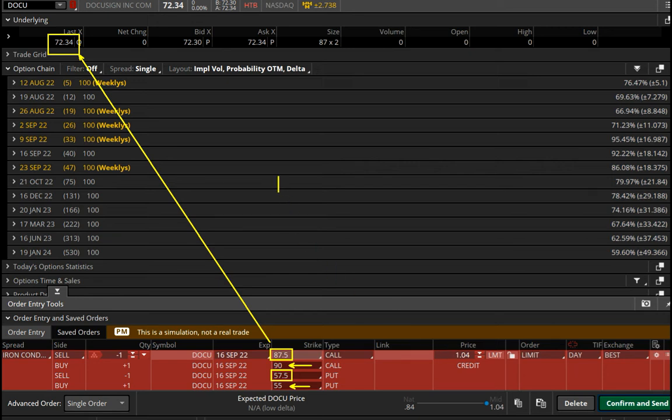So what are we looking to collect as far as credit? Well, remember, we want to collect a minimum of 33 cents per dollar width. These are $2.50 wide. So this equals roughly 82 cents. It's actually 82 and a half. Doesn't really matter. So we want to collect at least 82 cents or more on this trade. So right now it's $1.04. Totally fine. Fits our window.